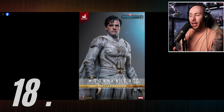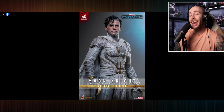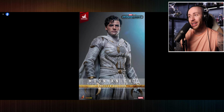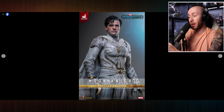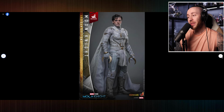So for number 18, I'm cheating just a little bit. We have the Artisan Moon Knight on screen here, but you could also consider the original Moon Knight, which I have in my collection, and it's absolutely awesome. It's much cleaner than this newer Artisan version, but this Artisan version is pretty damn cool. So either one of the two, Moon Knight the character, the original version, whether you get that from Hot Toys, or this new Artisan version with a head sculpt, it is awesome.